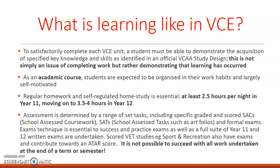To satisfy and complete each VCE unit, a student must be able to demonstrate the acquisition of specified key knowledge and skills as identified in an official VCAA study design. This is not simply an issue of completing work, but rather demonstrating the learning that has occurred. As an academic course, students are expected to be organised in their work habits and largely self-motivated. Regular homework and self-regulated home study is essential. At least 2.5 hours per night in Year 11, moving on to 3.5 to 4 hours at Year 12.